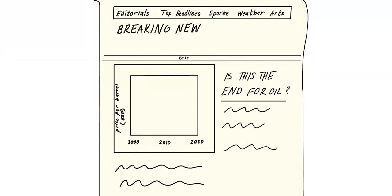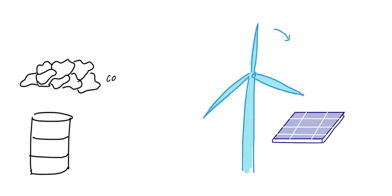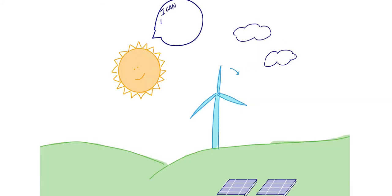Let's face reality. The future of fossil fuels is doomed. Growing concern over the existential threat posed by climate change is motivating a large-scale transition from greenhouse gas-producing fossil fuels to clean, renewable energy. But what is renewable energy really? Renewable energy refers to energy harvested from sources that can't be depleted, such as the sun or the wind.